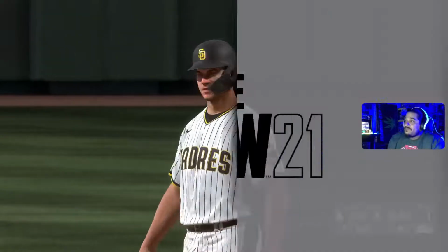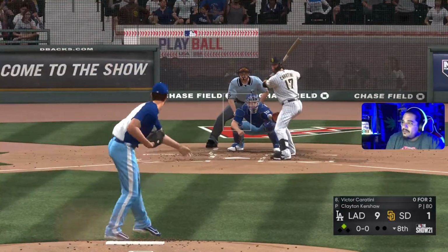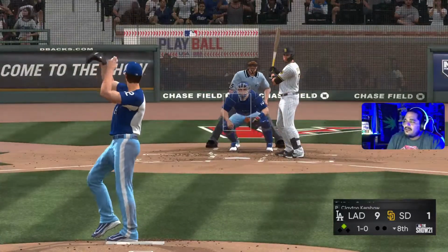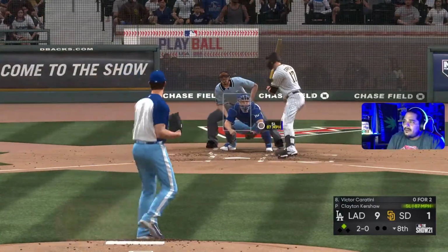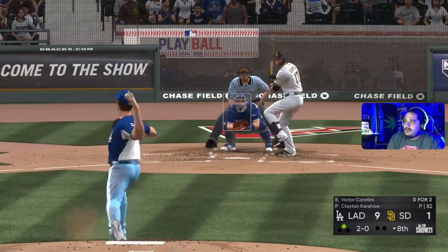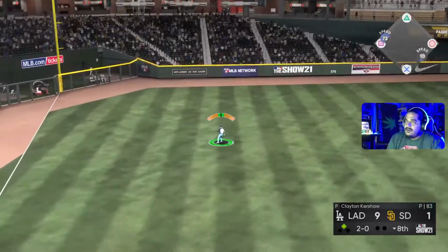Puts a good swing on this thing, and it goes for a double. We'll see if they can build on it here. Victor Caratini, 1-0 the count. And that's inside. Looked like the slider, and it's 2-0. There's a line drive. Base hit to left field.